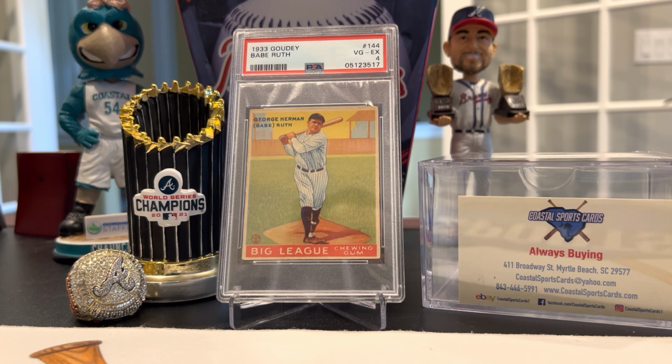To go on the Ruth card and Babe Ruth himself, like I said, there is a subtle difference in the focus on these. There's 2 versions of the number 144 card, which I found was pretty interesting. I actually didn't know that until I did some reading today.